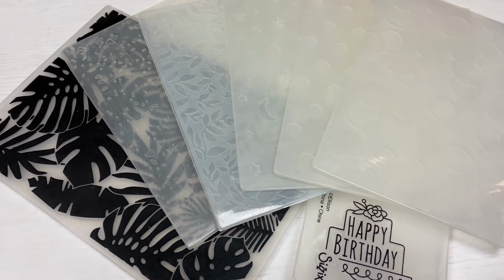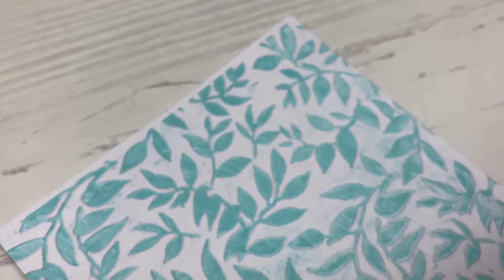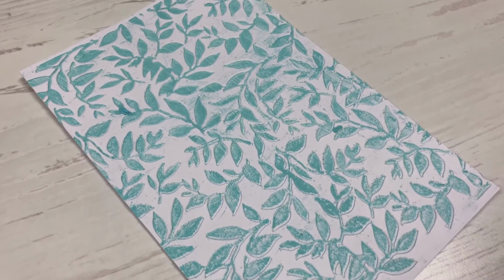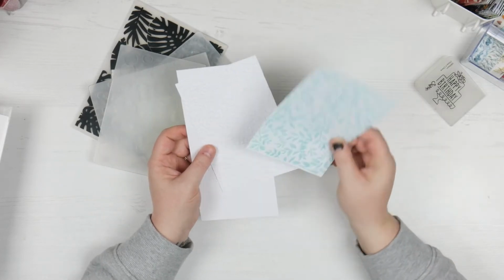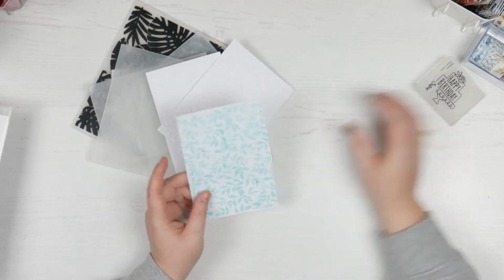But I've been playing with them a little bit lately, and I'm getting much better results. And I think it's because I'm now using my Big Shot instead of using the Craft. So these ones are all Craft embossing folders. I do have a couple more embossing folders on their way from Uniquely Creative.